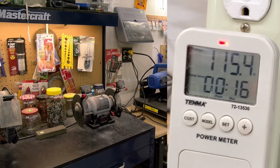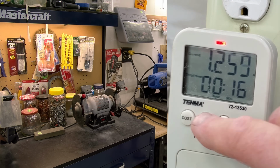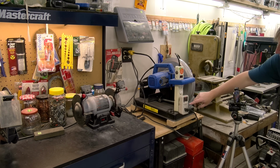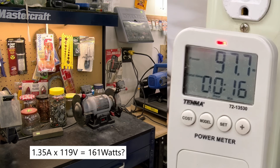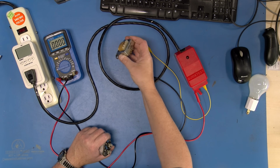And immediately we see the voltage drop. And now it goes up again. That was because it drew a lot of startup power. So let's see what we get. Current is 1.35 amps. Power is 98 watts. That's sort of strange. You would expect the power to be a bit higher if we multiplied voltage and current together. So the induction motor behaved much the same as this little transformer.